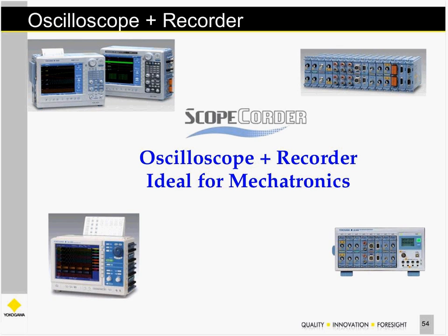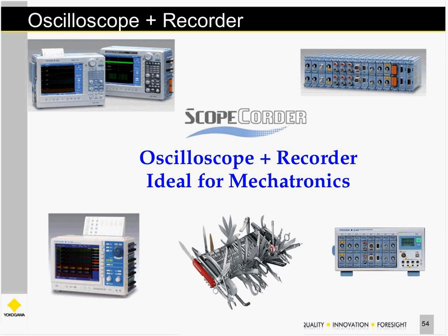And ScopeCorder is a platform that is modular. It takes the features of an oscilloscope and it takes the features of a recorder or data acquisition system and puts it all together. We call it the Swiss Army knife of measurement tools because we realize the demands of mechatronics measurements are so high.